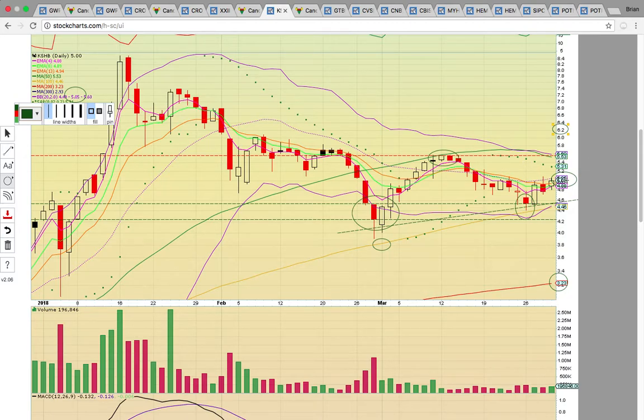To make a long story short, if you can get above the middle Bollinger Band at 505, the big level to break is going to be the top of the channel, which is the closing price on March 12th, and then the 50-day simple moving average, which is the green line there. Notice it's also lined up with the upper Bollinger Band at 560.